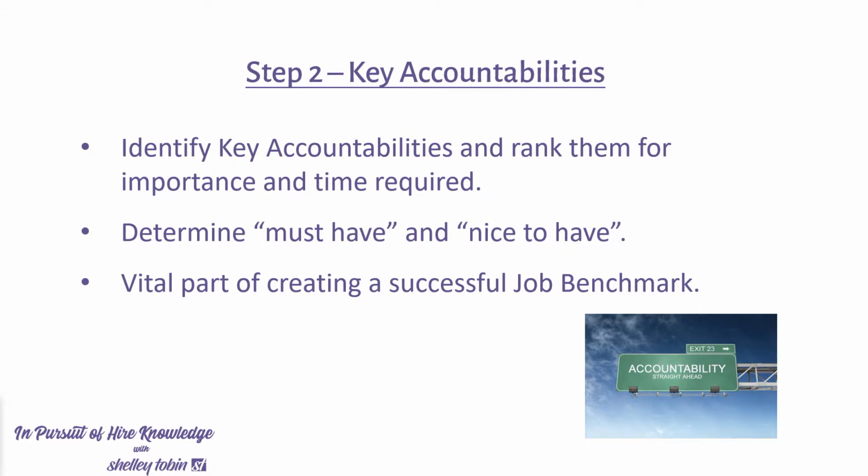This step will require lots of discussion between your SMEs and will often reveal substantial differences in how this group views the job. This discussion is a vital part of creating a successful job benchmark. In the end, the group must agree on key accountabilities and their ranking.